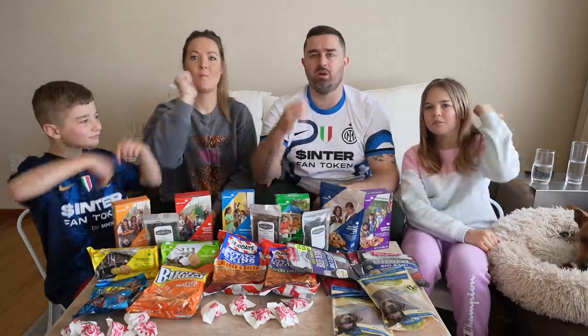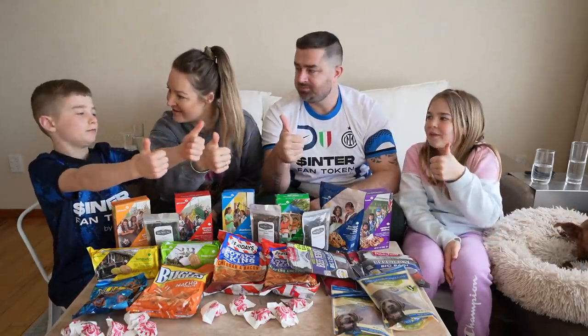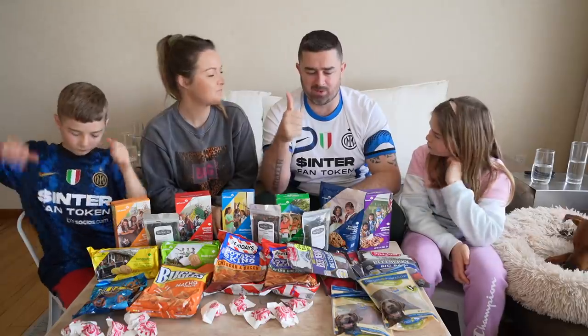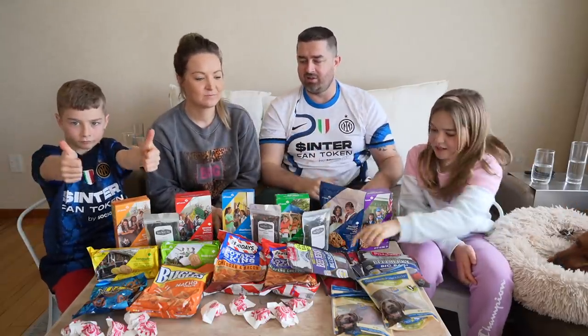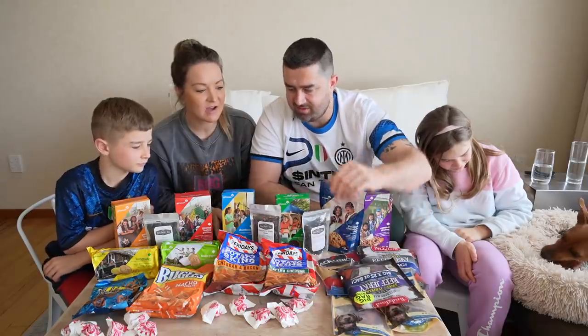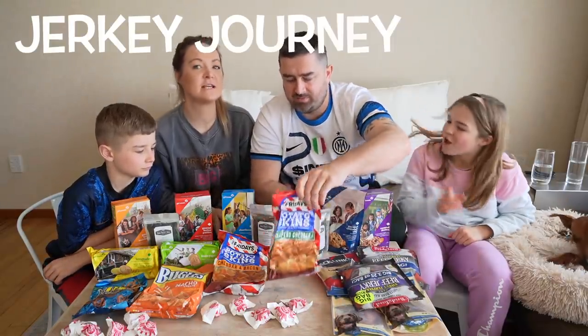Ready, set, go. I liked it. Was it your favorite? Yeah. One thumb up for me. I liked the first one. The peppered was my favorite. Yeah, I really enjoyed the pepper. All right, that is the jerky done. That's the end of our jerky journey.